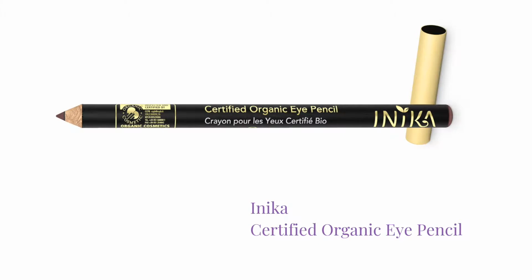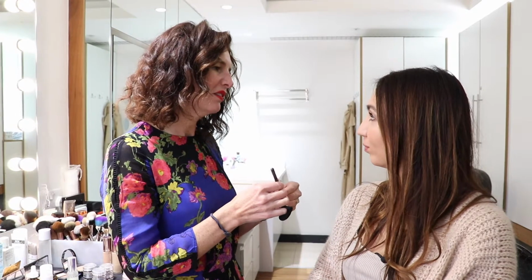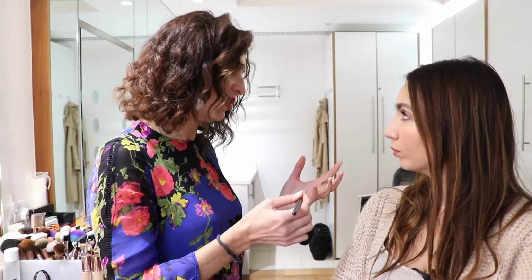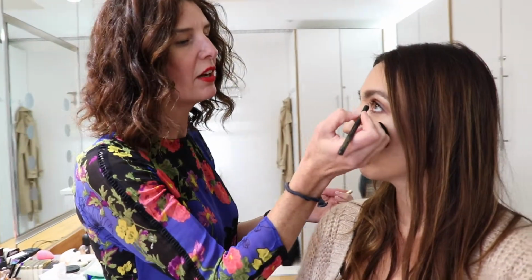Brilliant. Yeah. So I love this Inika kohl pencil in brown. It's in cocoa actually, and Lily Lolo there, and also because it's going inside your eye, I try and use a mineral brand or a natural brand when I'm using kohl pencils. Yeah, absolutely. So this one is because they're really soft, which is the most important thing. So if you look up for me.